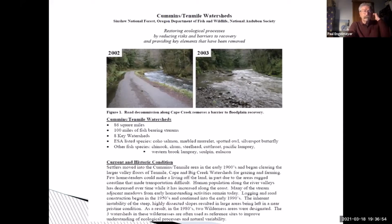But in this footprint, we've got 8 key watersheds, 86 square miles, 100 miles of fish-bearing streams, and of course chum, as well as steelhead, chinook, coho, lamprey, and eulachon. Most folks aren't savvy to eulachon. It's another one that's kind of a sleeper, even though ecologically it was one of the most abundant anadromous species when we showed up in the early 1800s. And it's a cumulative effects issue, I believe, on the decline, and they're still present in the Columbia, but they're in 10 Mile Creek because of the research project that the agency's been running since 1990.